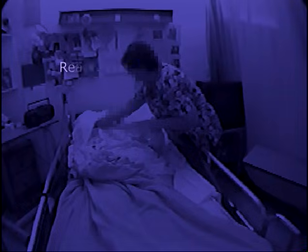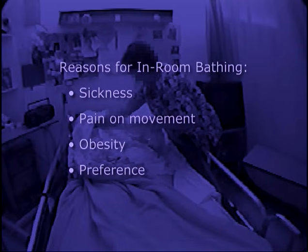Some people, no matter how you try to adapt the shower or tub, will still be uncomfortable. For them, bathing in the room is a good option to explore. Bathing in the bed works well for people who are hard to move because of sickness, pain on movement, or obesity. Bed bathing is also helpful for people who get upset or afraid of the shower or the tub. And some people just prefer this method of bathing.